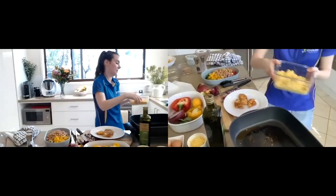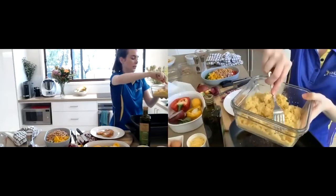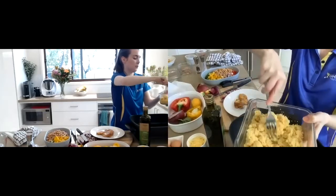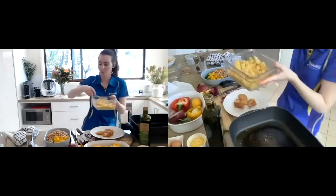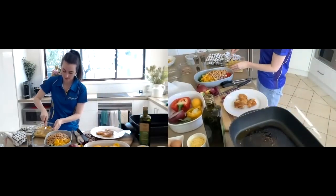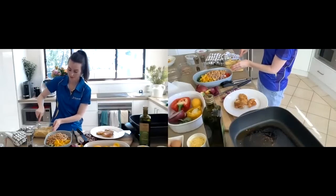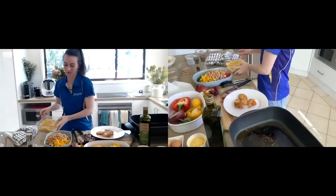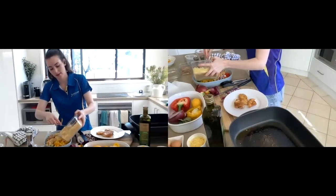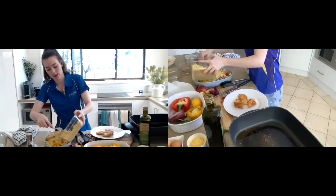And our couscous has been sitting there for about 10 minutes. So it's a little tricky to do while I'm holding it up. Basically, we're just going to take a fork and break this up because it tends to get a little bit clumpy. So you just fluff it up with a fork. And then we'll be putting that directly in. In we go with the couscous.